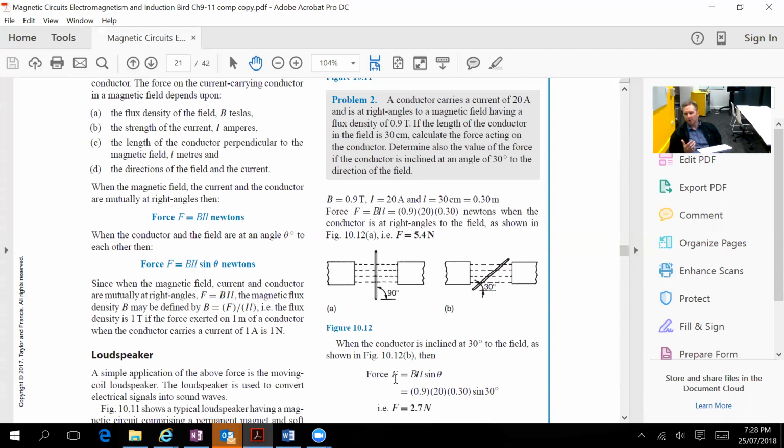That's the principle of a motor. We want to force a current into an armature. We're going to get a force on that that's going to produce a torque. More about that a bit later. That angle there, we can modify the formula by adding a sine theta in there.